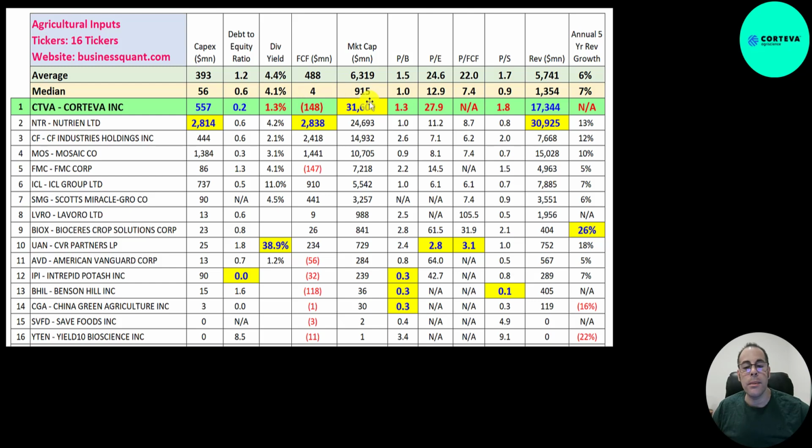They're the largest company in this industry. All their price multiples are worse than the median, although their price to book is better than the average. So they do appear overvalued according to their price multiples. They generate lots of revenue, second highest on this list. And we can't look at their 5-year annual revenue growth rate. They haven't been public that long.